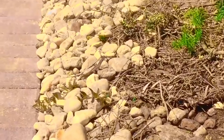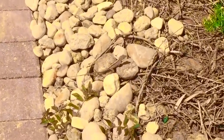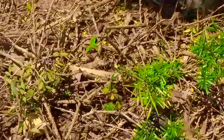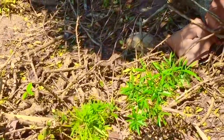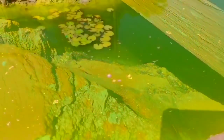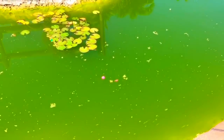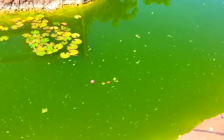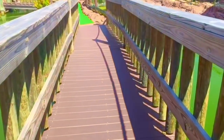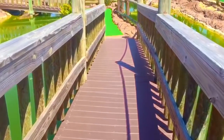Do you see the lizard in the rocks? Let's see if we can get closer without scaring it. Whoa, he's so fast. Look at his little head. Uh-oh, someone lost their ball in the pond. I see a pink one and a green one. Here's a little bridge to the next hole. Do you see any more gators?